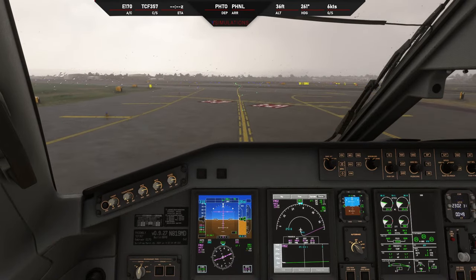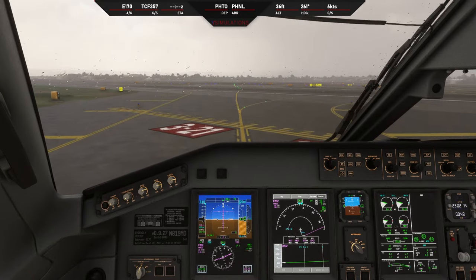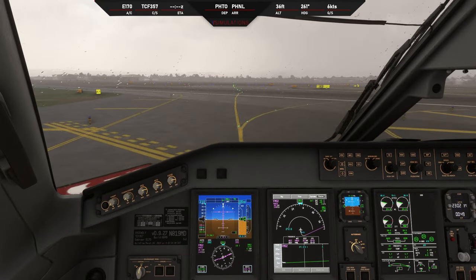I get it. We're crossing a runway here. Heli traffic. Mercury 357, we're crossing 32L, taxiing 8.